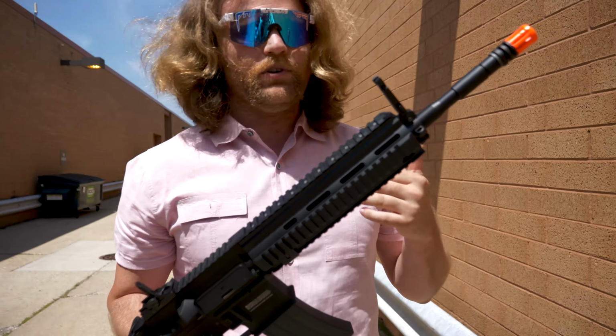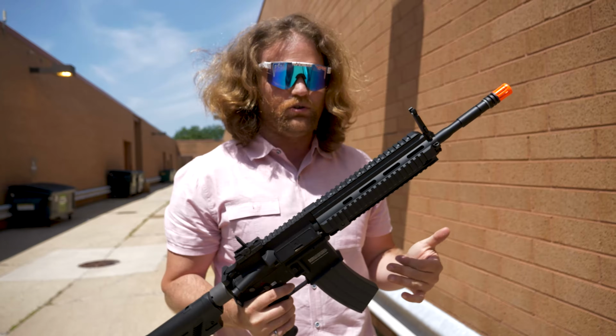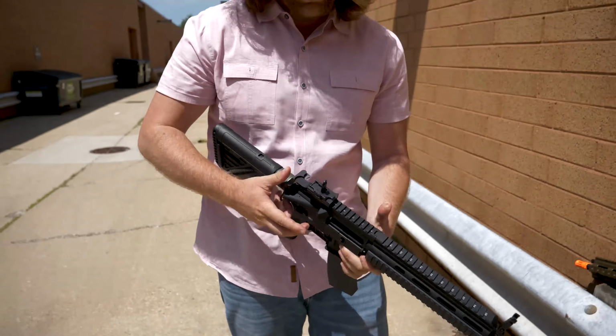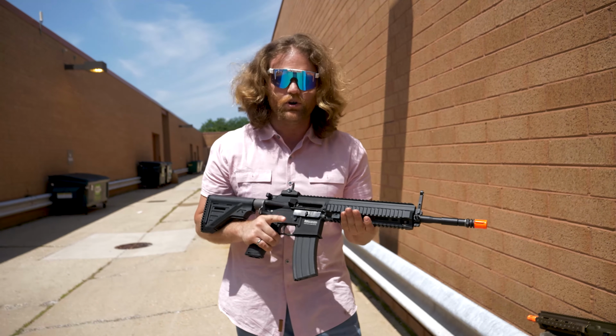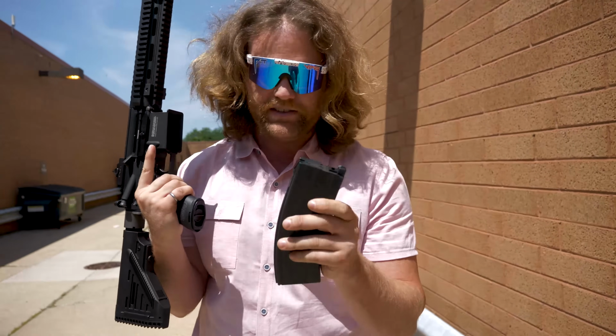So most people come in, especially if they haven't played airsoft before, and they want a gas rifle, because gas rifles look cool, they blow back, they function just like a real gun would. But one of the things that they don't know about is that one of the limiting factors of a gas gun is the magazine.